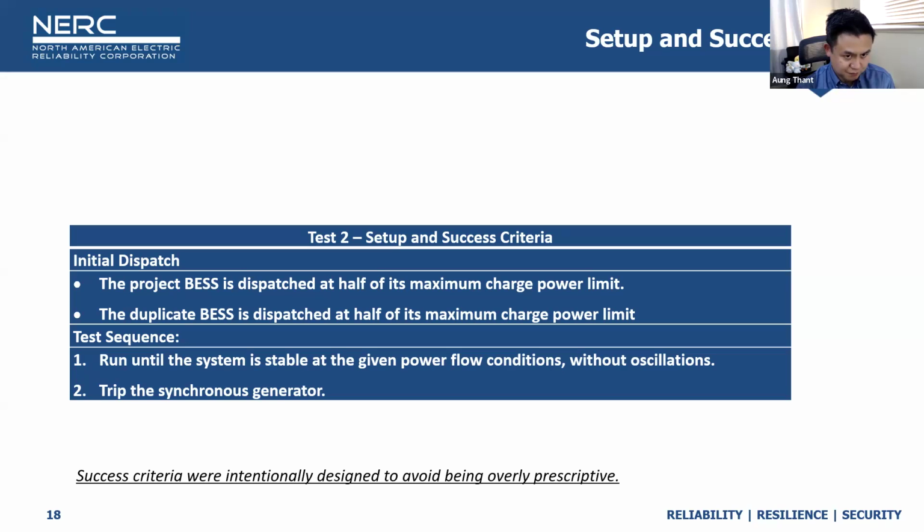In this one, we will dispatch the project battery at half of its maximum charge power limit, and the half-rated duplicate one will also be dispatched at half of its maximum charge power limit. So they're both charging in the beginning. The test sequence is to run this until the system is stable. So you see the power flow conditions are as you expect, and there are no oscillations. And once you achieve steady state, trip the synchronous generator.